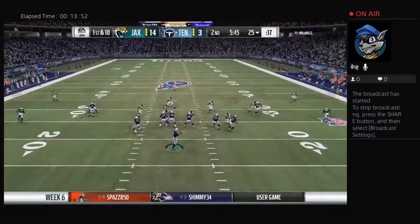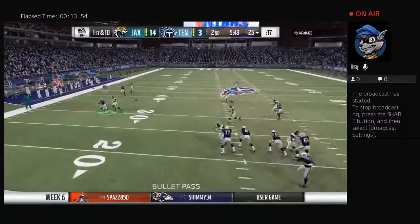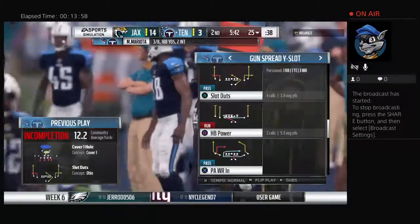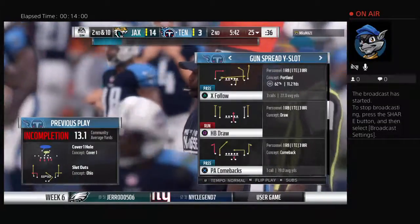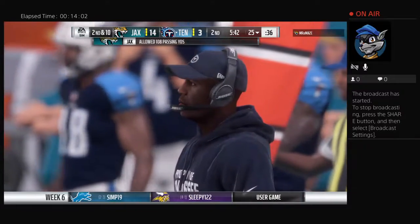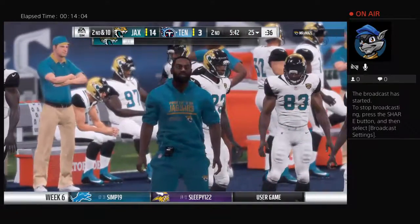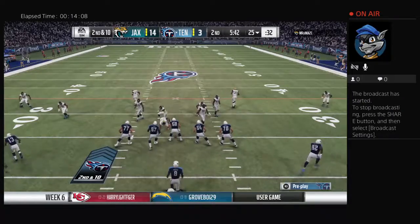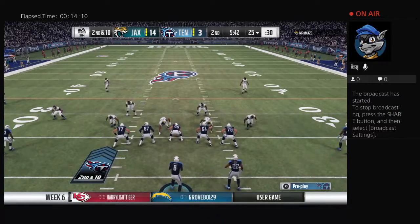Not easily done. Now Mariota. Oh, incomplete. The rookie had it and lost it there. And it'll be second down. He's got to be kicking himself right there. His team's already picked off 2 passes. That would have been the 3rd in the game. And, boy, they've really played well attacking the football.